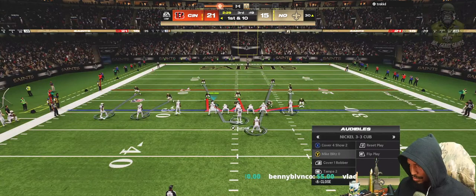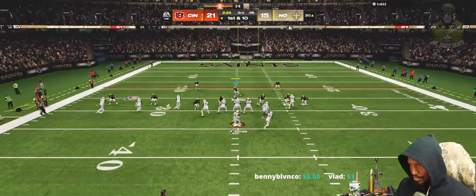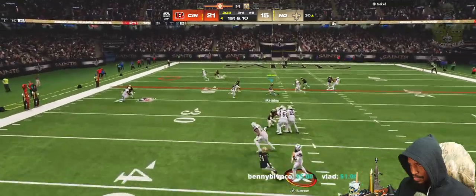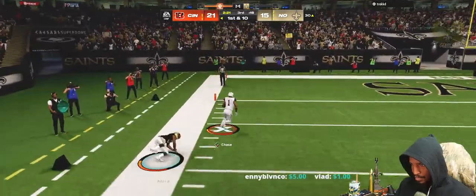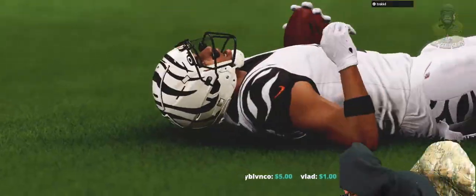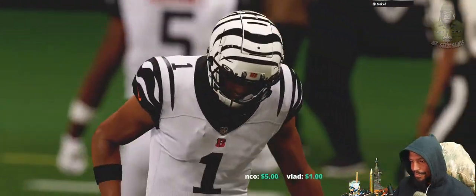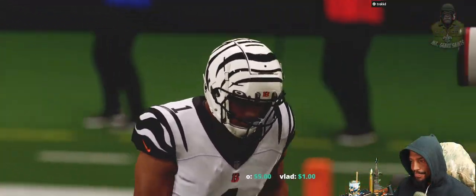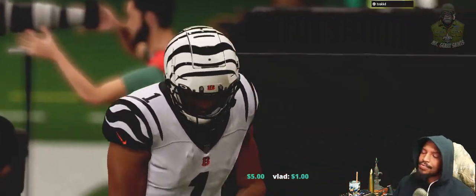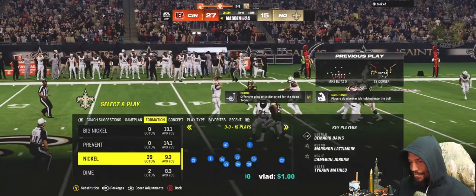So in Saints territory now. Here's first and 10 at the 30-yard line. Burrow looking to pass. Open man downfield is Chase. He's got it. And all the way in for a Cincinnati score. Ja'Marr Chase, 30 yards. And the Bengals take the interception on defense and convert it into 6 points.